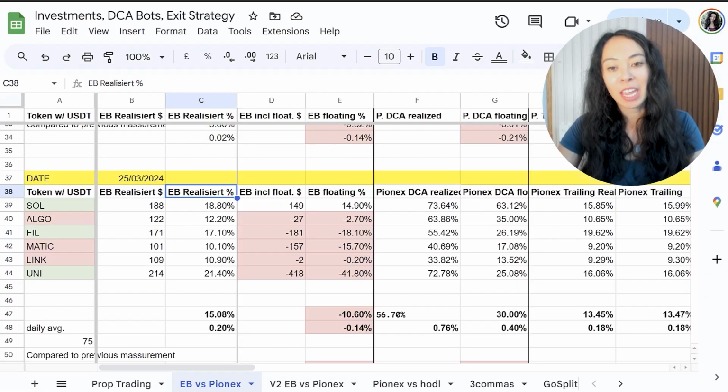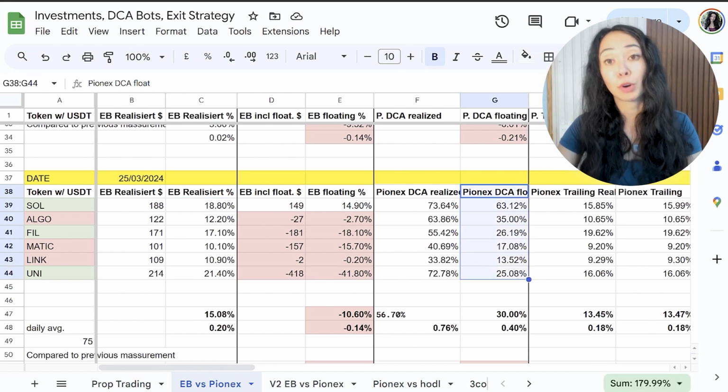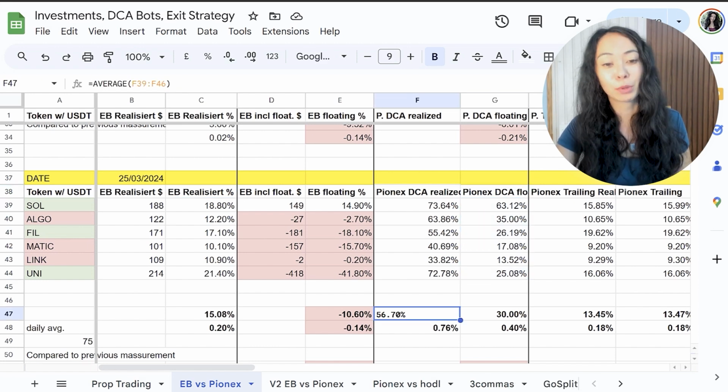Okay, now back to my results. The normal DCA bot from Pionex, which I have set up without trading strategy, made a close profit of 65.7%, much more than Eazybot.